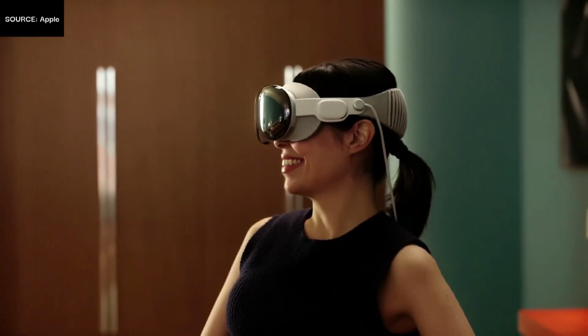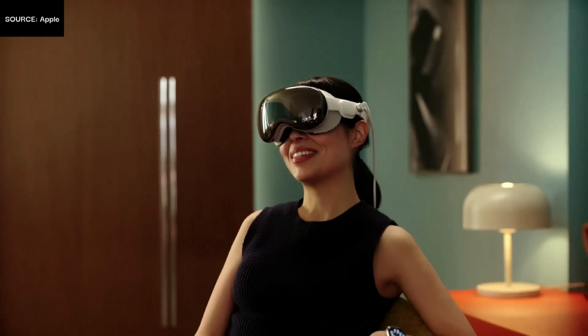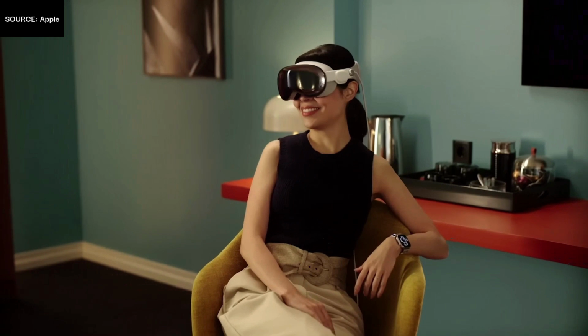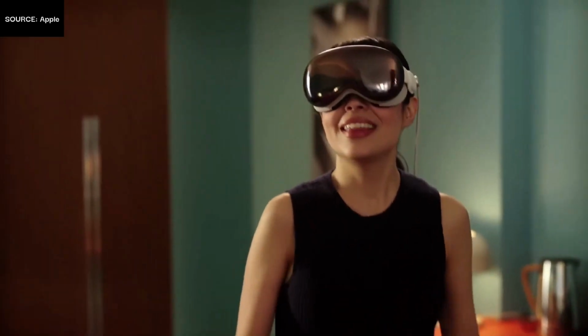FaceTime now becomes spatial, taking advantage of the room around you. You can join a group call and see everyone life-size. As new people join, FaceTime simply expands. With spatial audio built right into Vision Pro, you hear each person's voice coming from the location of their tile, making group conversations easier and more natural.